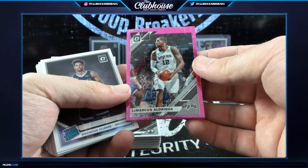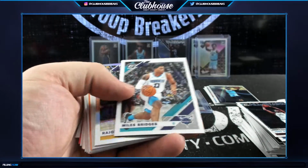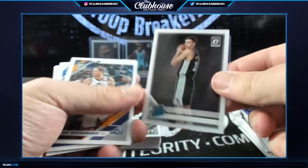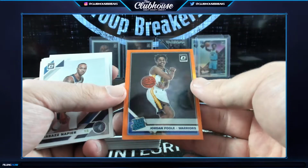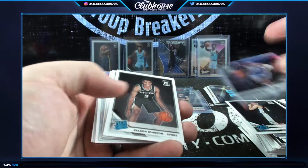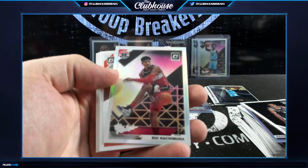LaMarcus Aldridge, the 79, for the Spurs. Brandon Clarke, rookie. Joel Embiid for the Sixers. This is a weird box. It's got three in a row. First one like this. Rajon Rondo. Samanic for the Spurs, no name. Jordan Poole for the Warriors, the 199 orange rated rookie. Three base in a row. That doesn't happen. Harrison Barnes for the Kings, hollow. Keldon Johnson, the rookie, silver. Rui for the Wizards, dude.